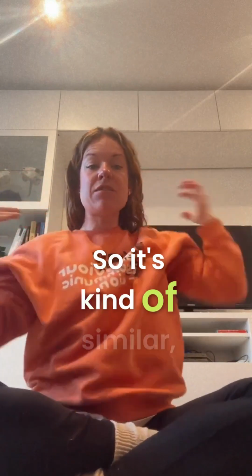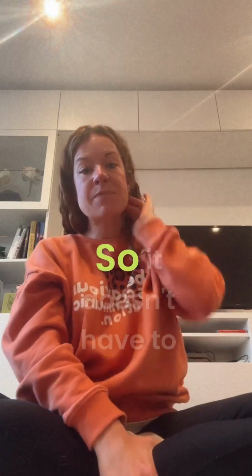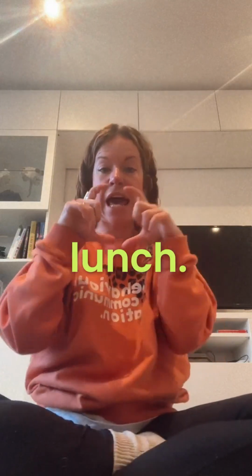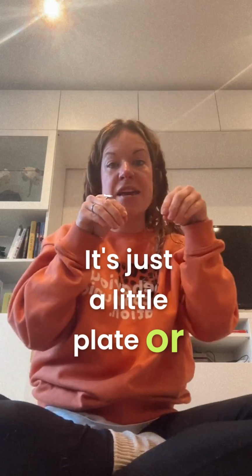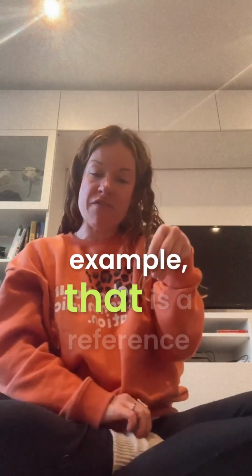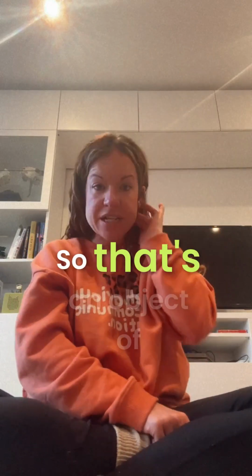So it's kind of similar. It's still objects, but the object would represent something. So it doesn't have to be their actual coat or their actual plate for lunch. It's just a little plate or a coat, a toy coat, for example, that is a reference to what that means. So that's an object of reference.